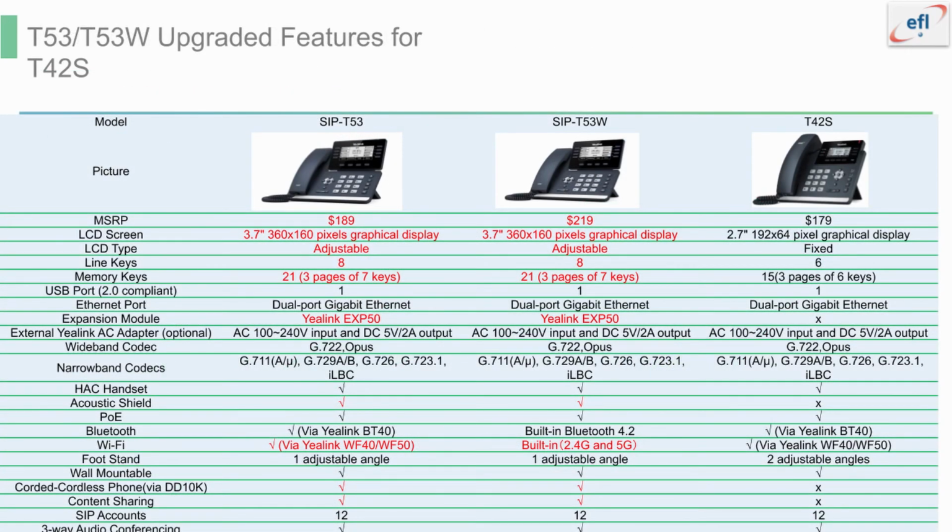Focus on all the enhancements for the T53 and the T53W. As you can see, the LCD type, the capacity for line keys and memory keys are improved, and the use of the EXP50. The T53W does support built-in Bluetooth and Wi-Fi. Should you wish to use this on the T53, you will need to purchase a dongle.